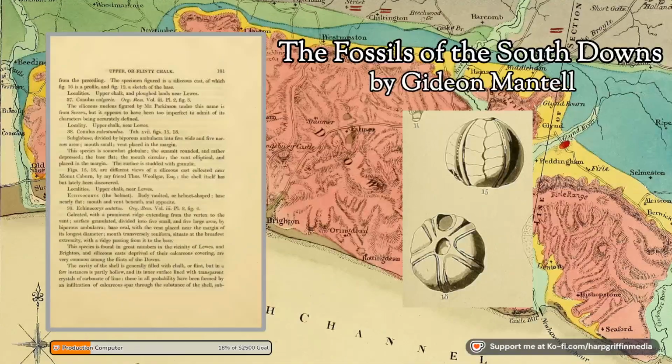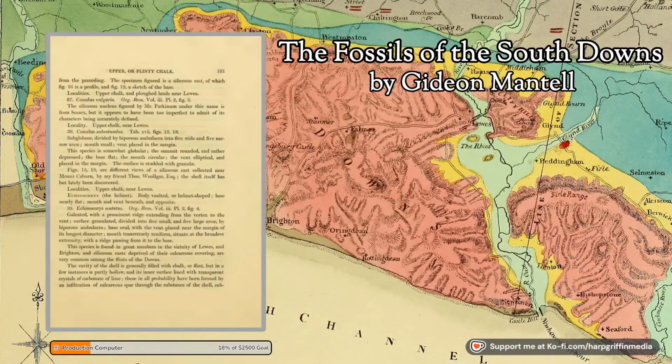Figures 15, 18 are different views of a siliceous cast collected near Mount Caburn by my friend Thomas Woolger, Esquire. The shell itself has lately been discovered. Localities: Upper Chalk, near Lewes. Echinocorys, the helmet. Body vaulted or helmet-shaped. Base nearly flat, mouth and vent beneath and opposite.